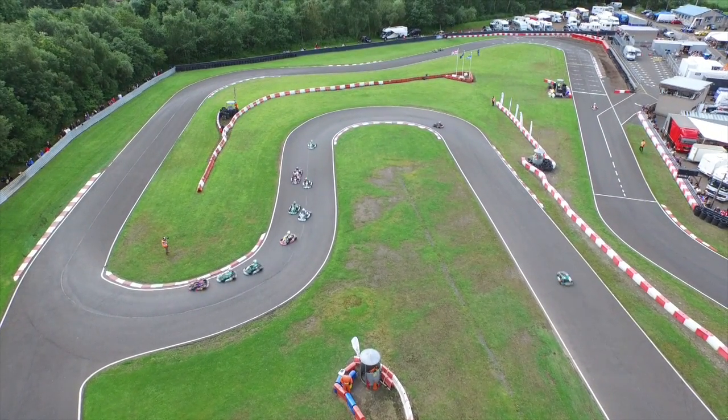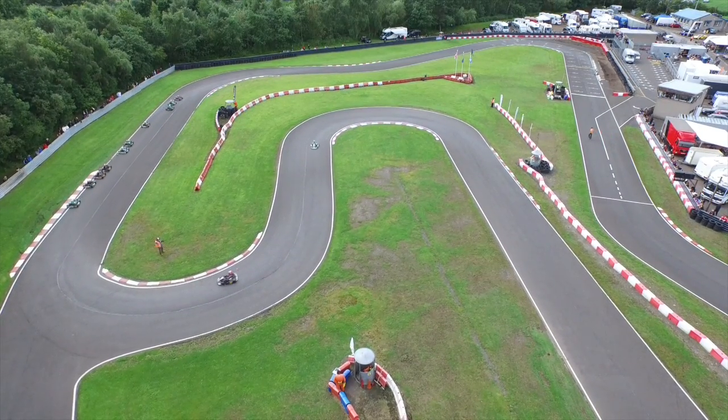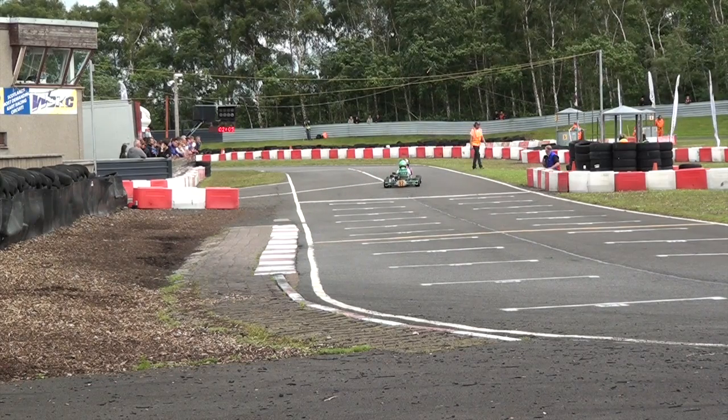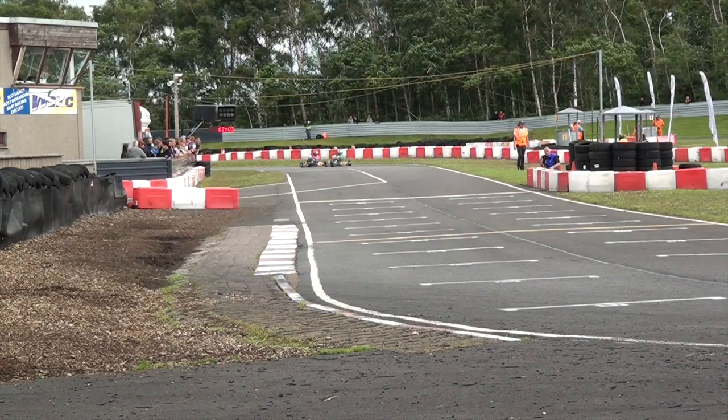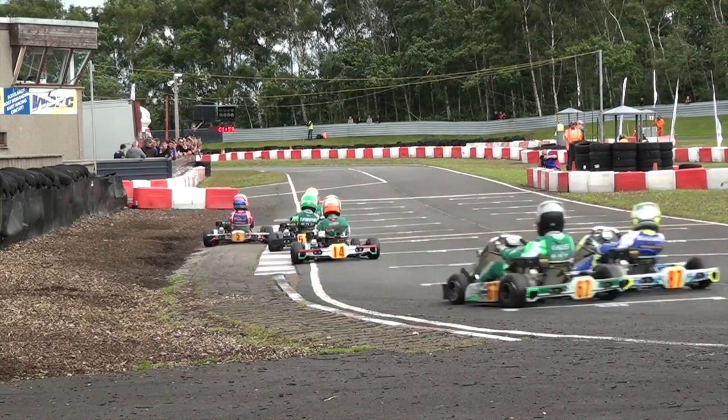Thompson has decided, you know what? 3rd place is all we are going to get, as we've got more places made up. Yep, Oliver Bearman has lost 2 places. Cunnington's got through, and so has Ben Fayers. So he is now a man on a mission to try and maintain his place within this race.